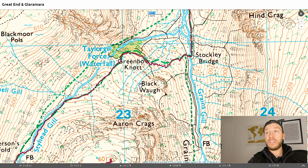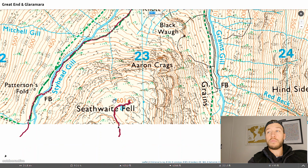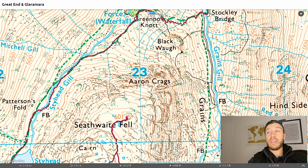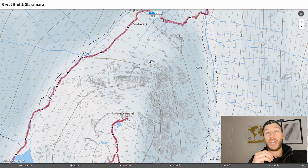As I mentioned in the video, people had said you could go from around this area by the stream and go straight up to Seathwaite Fell, the first one. But obviously on the Ordnance Survey here, there's no listed path. Let's check the OutdoorActive version. Again, OutdoorActive don't list the path either, but in the Wainwright book he had mentioned you can go that way. And I did see a guy on the summit who came that way. With the weather being bad, we decided to go round Seathwaite Tarn.